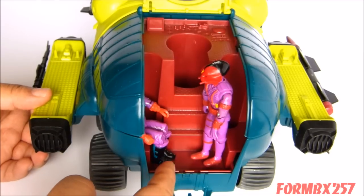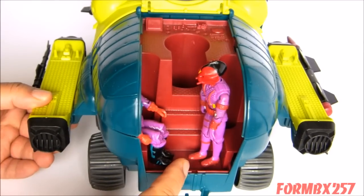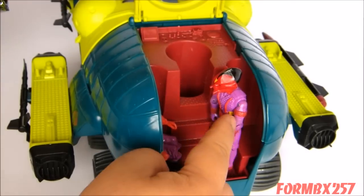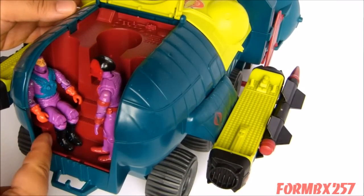As I'm demonstrating here, you can use the foot peg just to have a figure standing up, but he stands up just a little bit beyond the frame here, so you can't really close the door unless you want to knock him on his head. He really is supposed to be sitting the way this figure is.